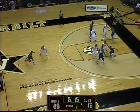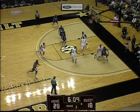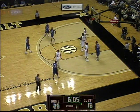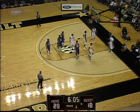Blue Hose with a chance to get the lead down into single digits. 6:15 to go in the half. Inside to Troyley, double team. Tinsley stole it for a moment. Troyley got it back, spins right, follows away. Walker says no, rejects it out of bounds. 18 to shoot.